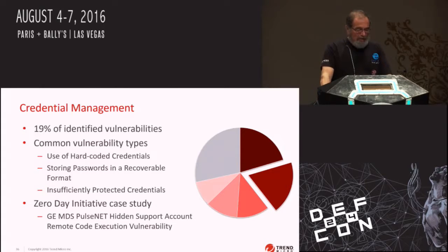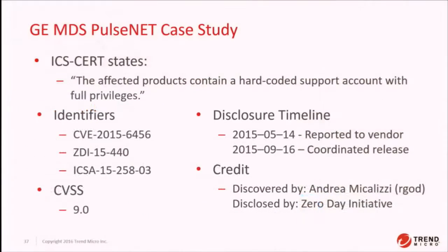So this is the one we're going to look at: GE MDS PulseNet, and it's got a hidden support account, and this is really fun. This is used to monitor devices in industrial communication networks, and it's deployed in energy, water, and wastewater sectors, and it's used worldwide. This is CVE-2015-6456.